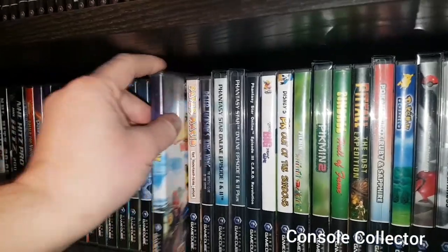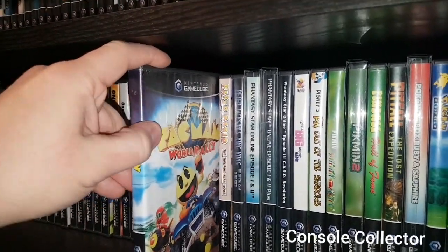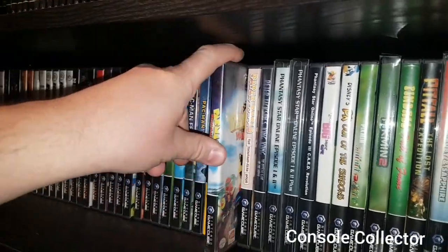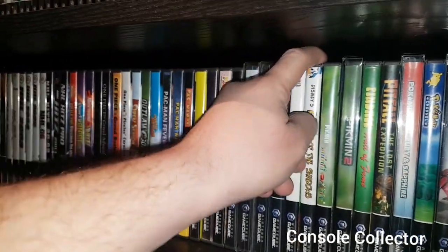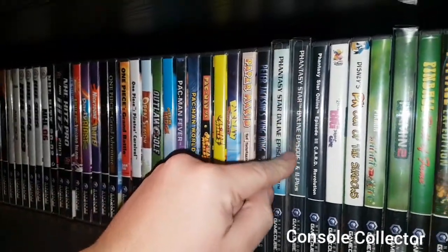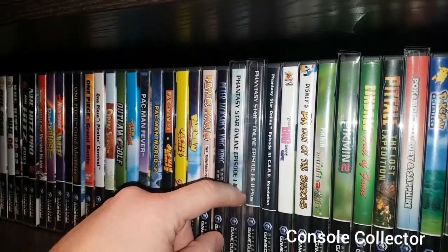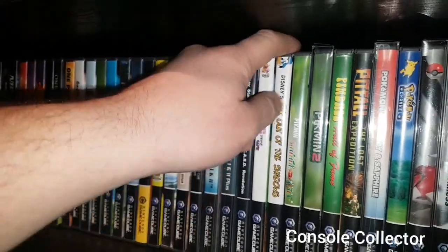Moving along, Pac-Man World Rally Racing. This is just a game, I wouldn't say it's uncommon, but it's one you don't see around. Now here's one. Oh, before we do that, actually, sorry. The Phantasy Star Online games. They're expensive, I want to say. I see them all the time, but they are expensive.